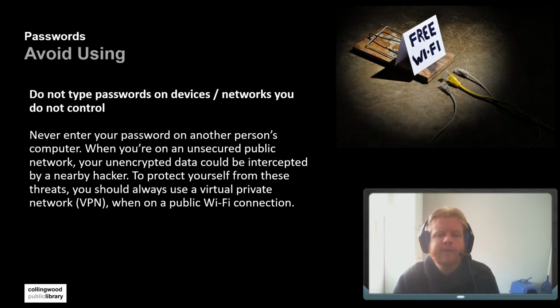Now, when it comes down to where I should be typing in my password, you do want to make sure that you are using your own personal device. If you have to use a friend's device or something like that, make sure that the password is erased afterwards. Unfortunately, some people will hop onto someone else's device to get access to their Facebook or email and forget to sign off. Now your friend technically has access to your account.